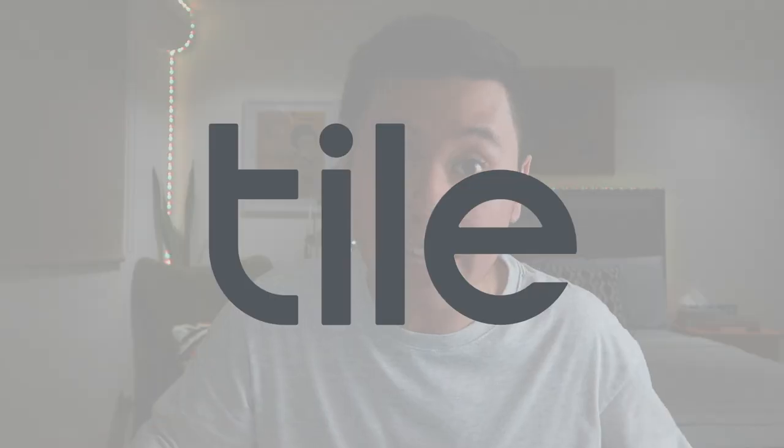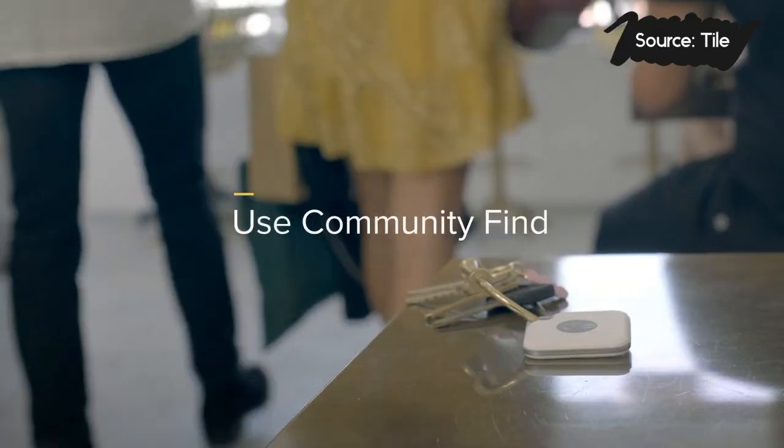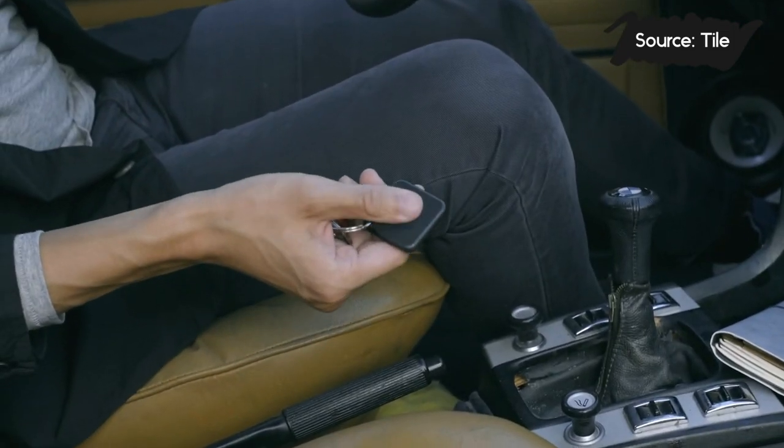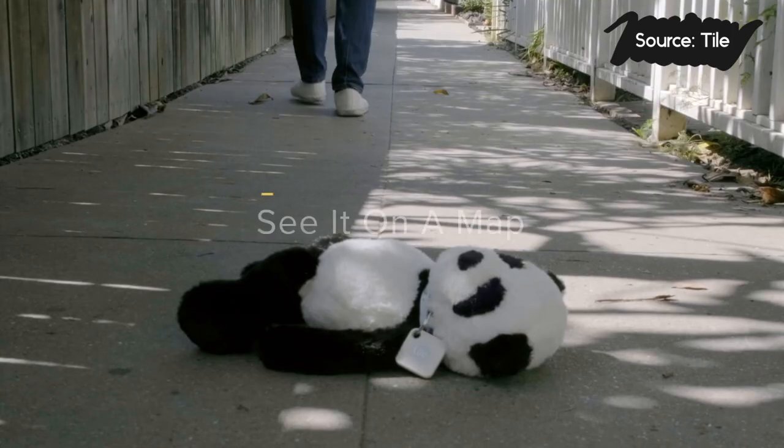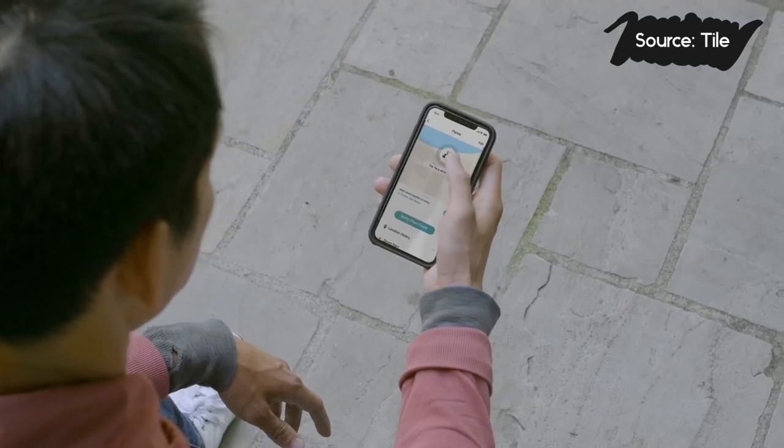Now, what is a Bluetooth tracking device? If you've heard of Tile, Tile essentially is a company that comes up with a bunch of different Bluetooth trackers that you can leave in a keychain, in your car, in a bag, or in an item. And these Tiles will talk to one another via Bluetooth and gather all the location data as to where your device or your item is. And it'll easily track your devices via your iPhone or your other device.